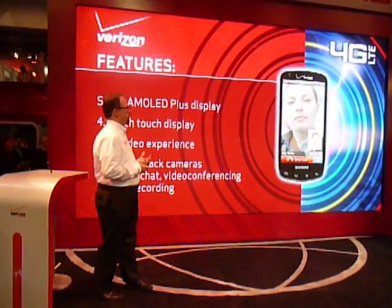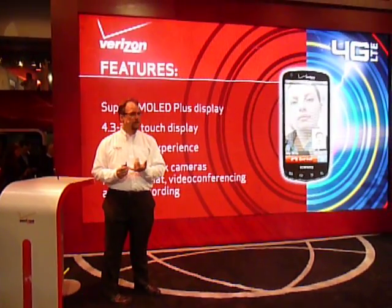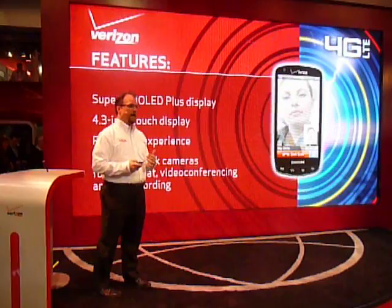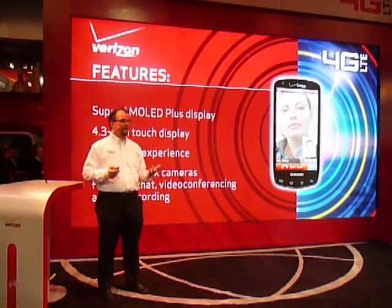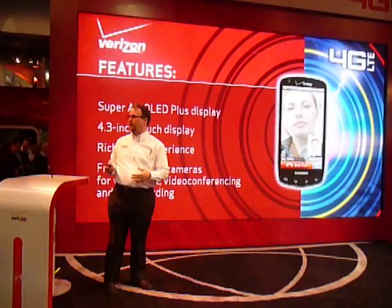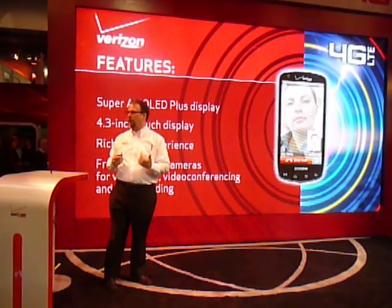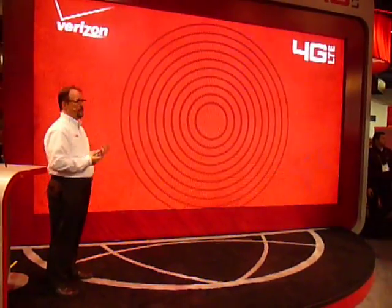Some of the other features include an 8-megapixel rear-facing camera and a 1.3-megapixel front-facing camera. So what do you think we would use that front-facing camera for? Take a picture of video conferencing. Yeah, absolutely. We don't need it to be 8 megapixels. It's just taking a picture of my face for video chat. We don't want anything more than 1.3 megapixels on this mug. But we're going to use that for video conferencing.